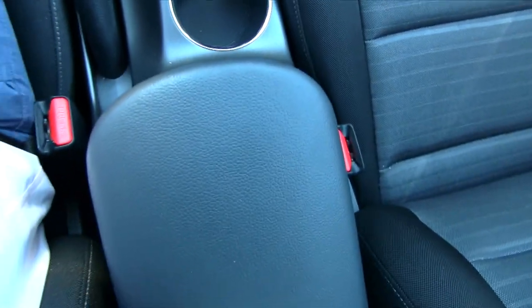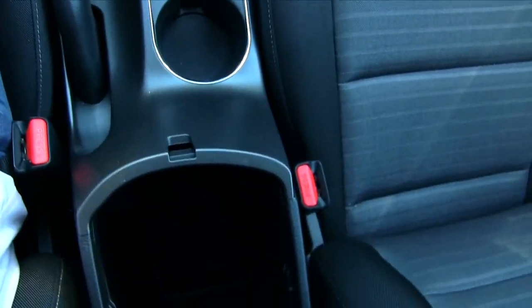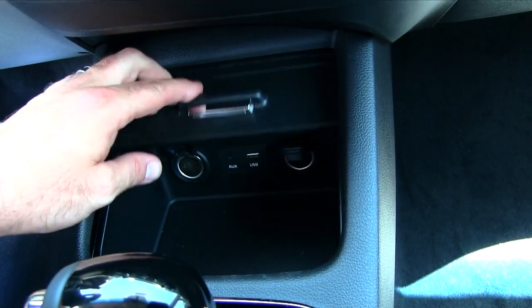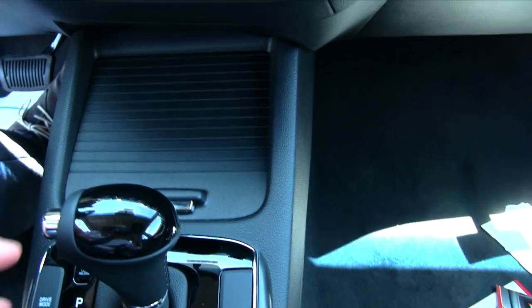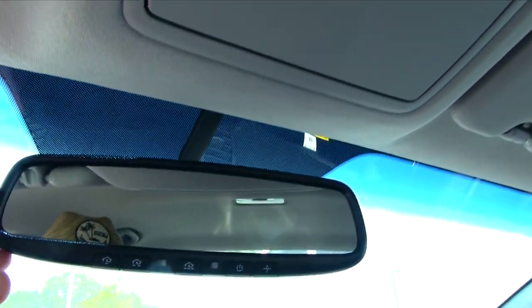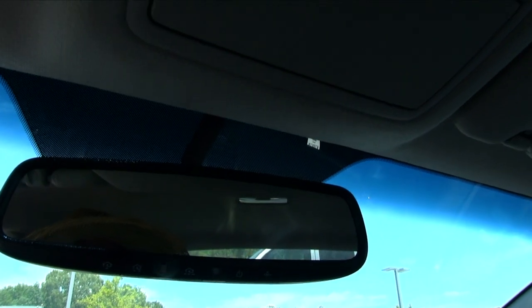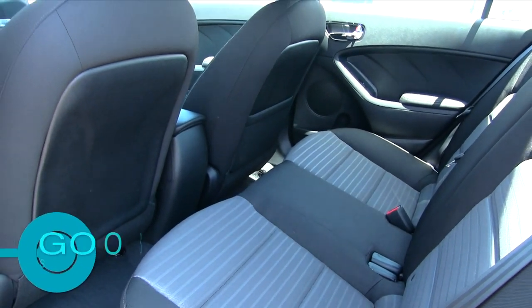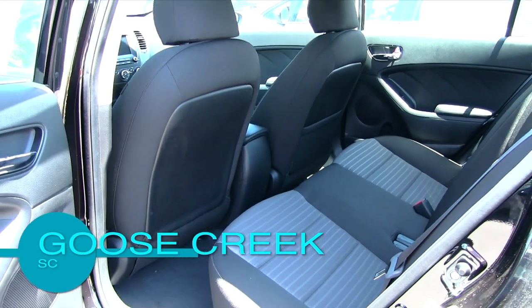Good size cup holders, nice size center console. You've got a little room in there to throw some goodies in there. And then again, right here, I love that little feature, how you can close that and open it. Sunglass holders up top with two lights. Very nice. You get your HomeLink on your rear view mirror. And then if you have kids, there's plenty of room in the back to get two car seats in if you got two babies, right?